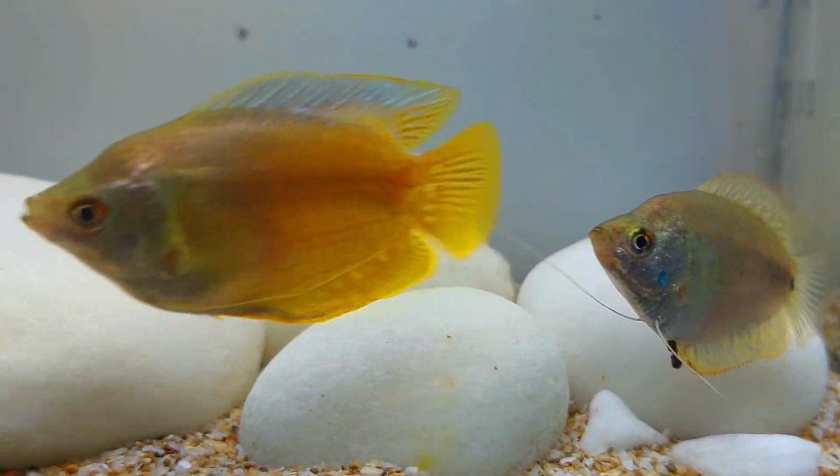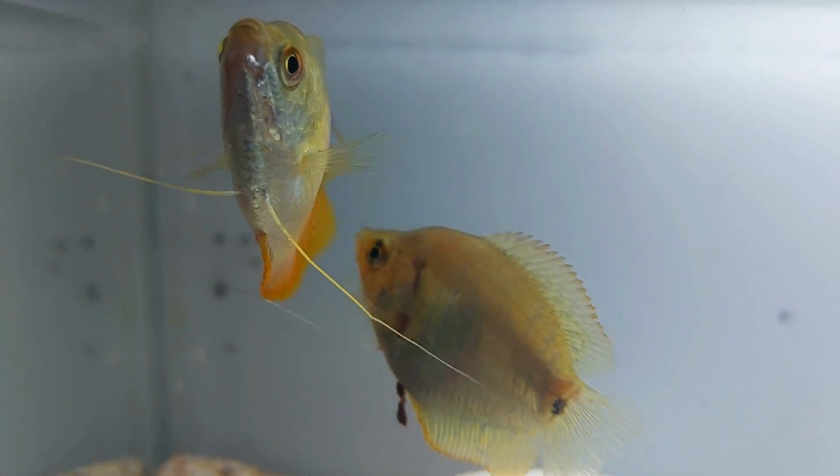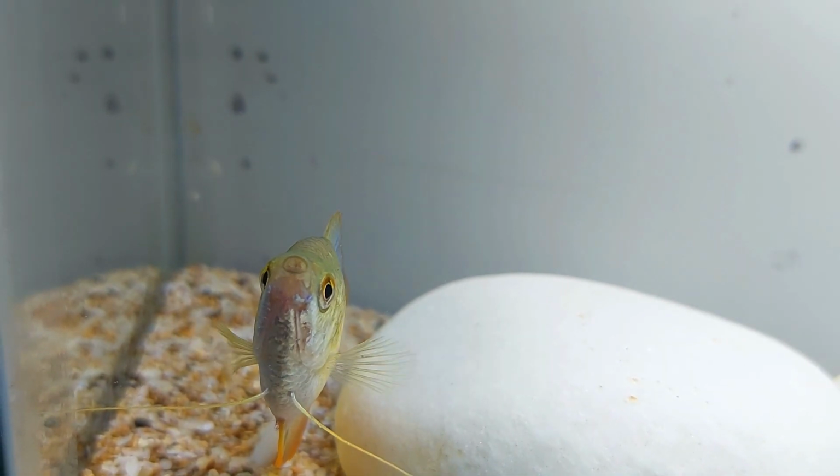Breeding the flame dwarf gourami is not too difficult, but the behavior of the males can be somewhat unpredictable. Sometimes during the courtship and after building the nest, a male may consider females to be rivals and bully them. So the plants are essential for the female to have places for retreat.